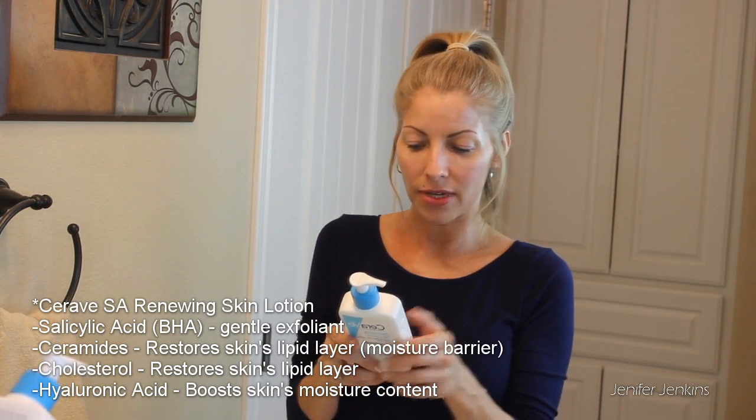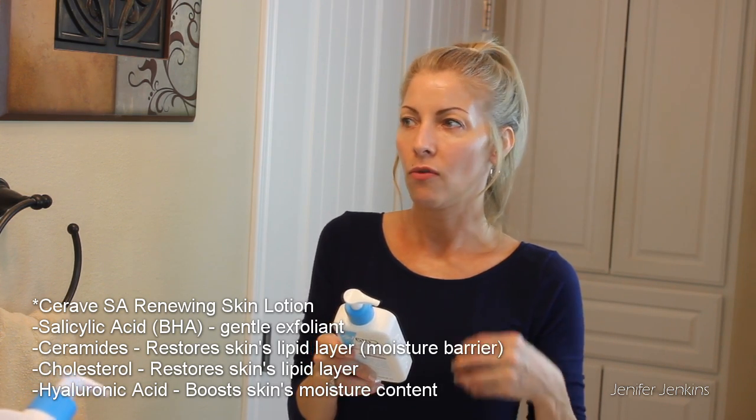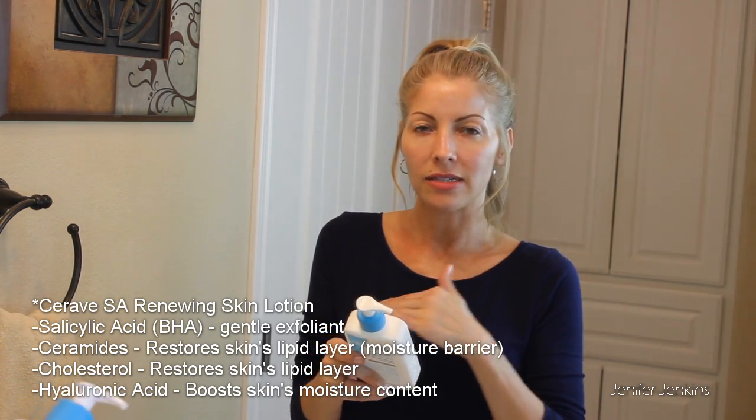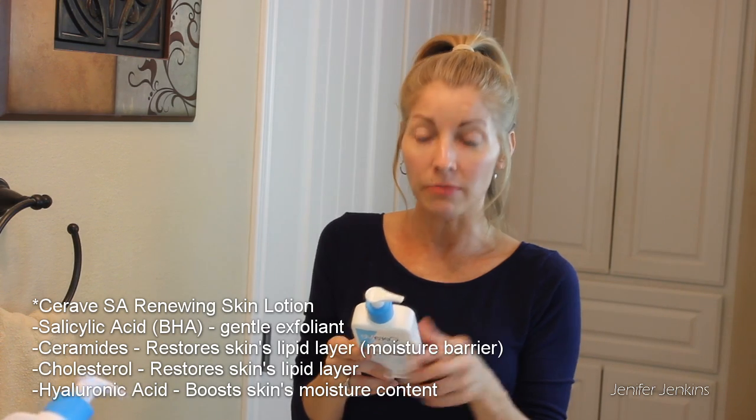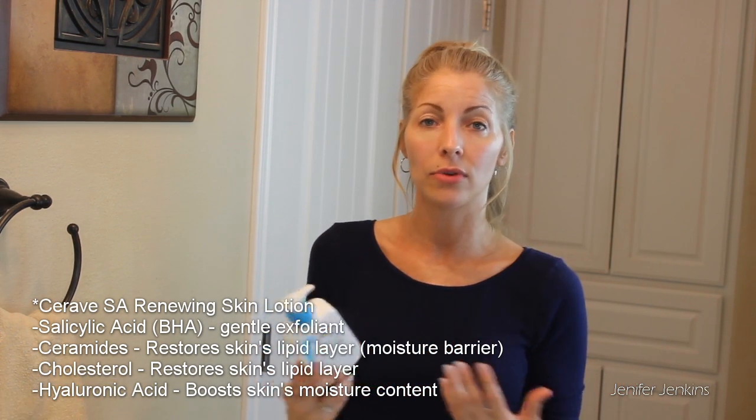It's got obviously a bunch of ceramides. It's got cholesterol, which is really good for restoring the skin's moisture barrier. So are ceramides. Then it also has hyaluronic acid. It's just got a lot of really good ingredients that are very good for the skin on your face. So I like to use it for my face, and I find that it is extremely hydrating, and I just love it. This is kind of my favorite face cream right now.